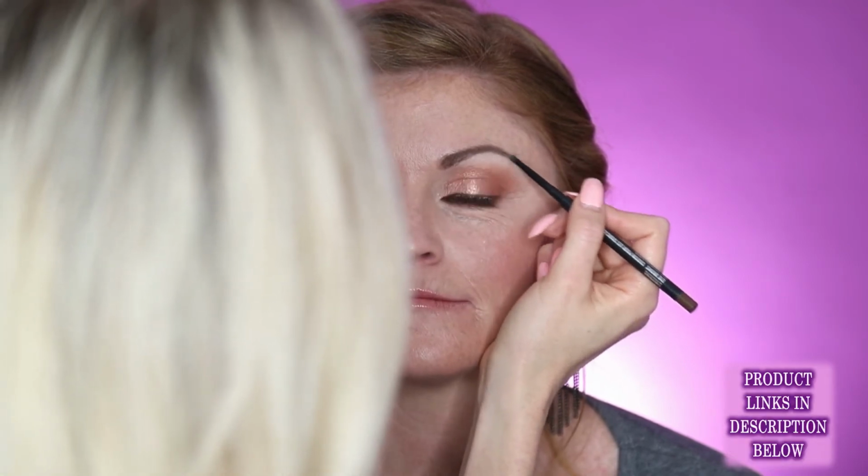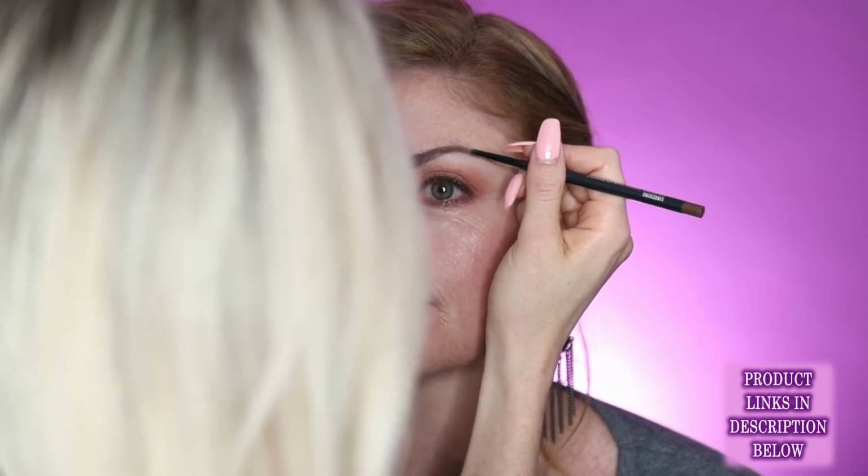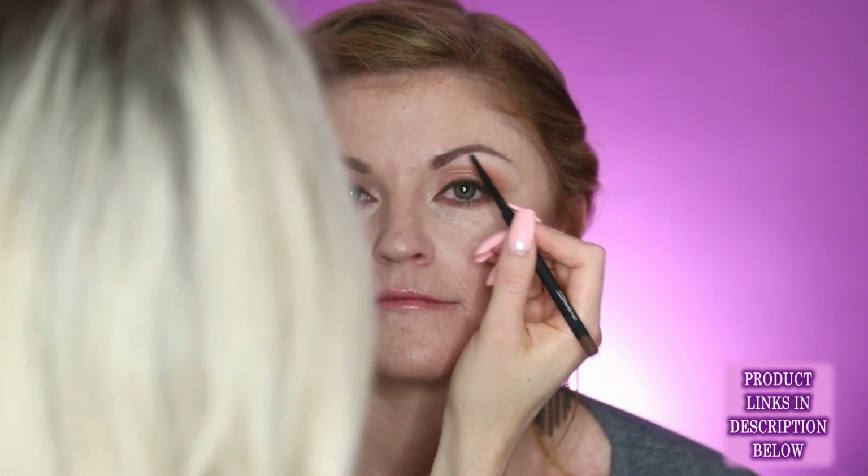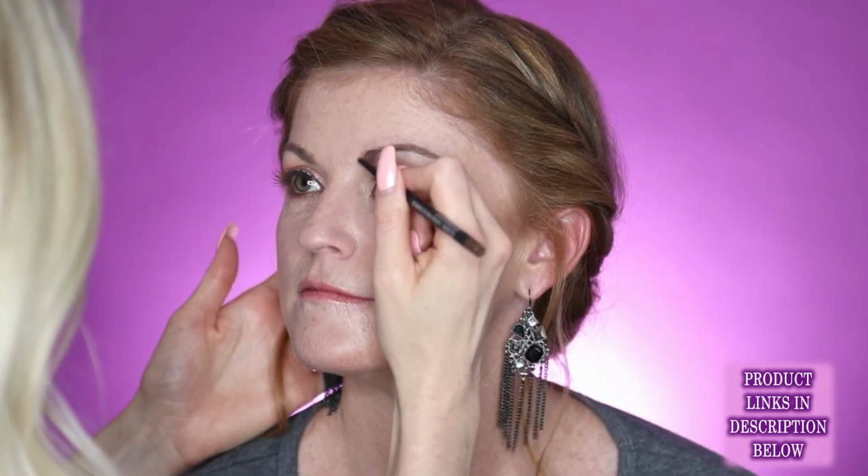Yeah, I think fear keeps me from doing a lot of that stuff. Especially brows. I'm like, those are kind of important. They are, and if it's not something you do every day, it's hard to get them even. Okay. Those look good. I just want to make sure they're even, so I'm going to add a little bit more right here. Turn towards me. Don't want to get in the way of the camera.